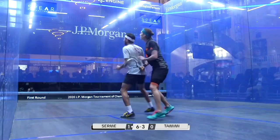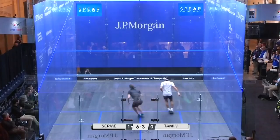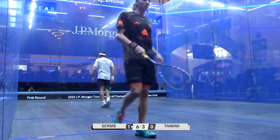Tight work, he's playing very well actually. Yeah, he is. He's moving the ball around very intelligently, and he's not giving any free points away. There's again, that's better from Tamimi. He had to really step up the court though, the Oryx. And out.